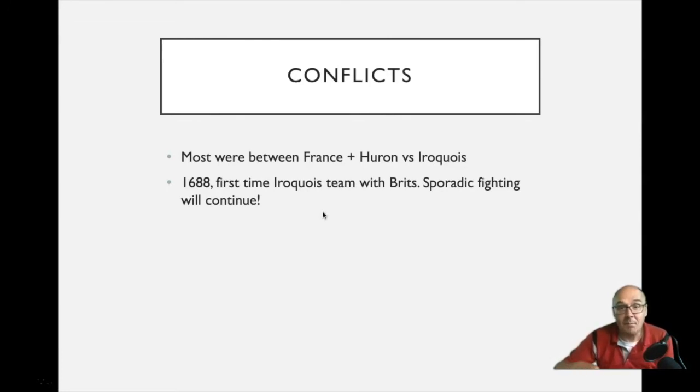As they team up, sporadic fighting is going to continue pretty much from 1688 right on through the middle of the 1700s between the British and their Indian allies and the French and their Indian allies. And this is, again, a really important plot point as we try to understand what's going to happen to create the United States.